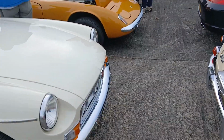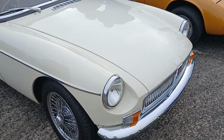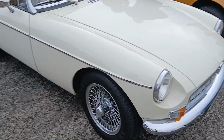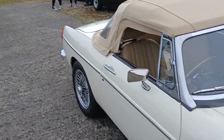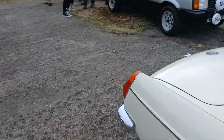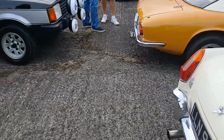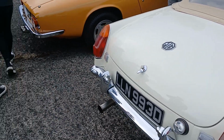And we have an MG Roadster, again with wire wheels on it, and soft top. Very nice indeed. I don't know if it says on the back what cc the engine is. No. Probably a 2 litre or 2.5 litre.